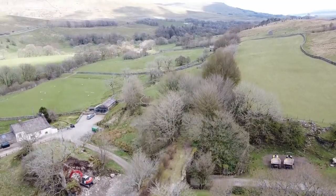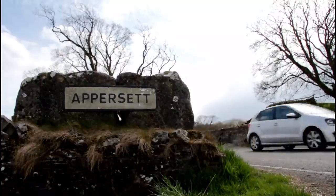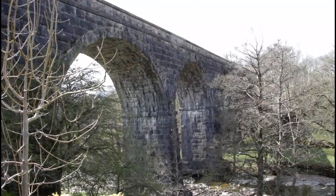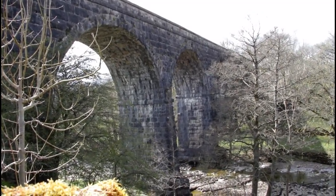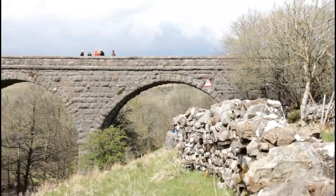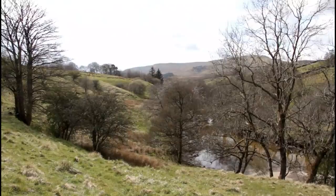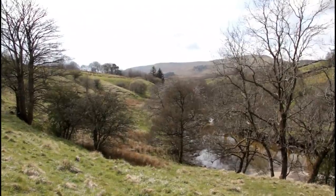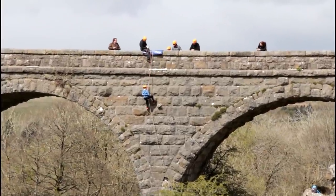Onto Hawes, the main line meanders over hidden viaducts south of the village called Appersett. Designed by J.S. Crossley, who designed Ribblehead Viaduct on the Settle and Carlisle line, this Grade 2 listed 5-arch viaduct is 108 yards long at 56 feet above Whitsun Beck, now used for abseiling by the local outdoor centre.